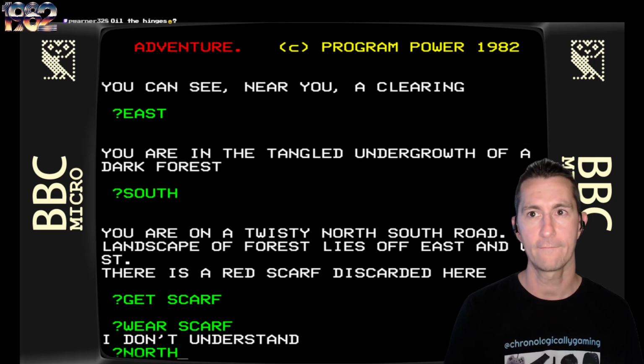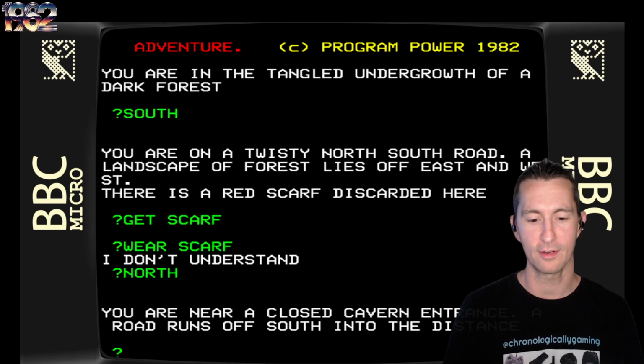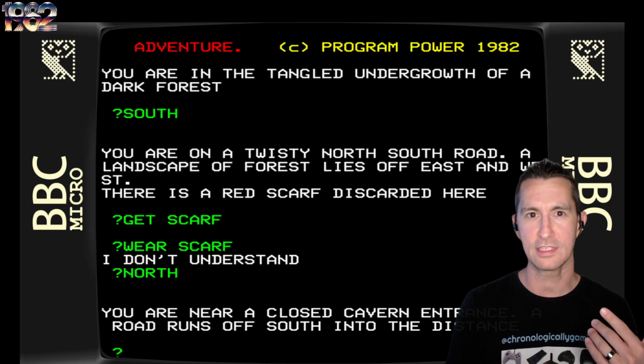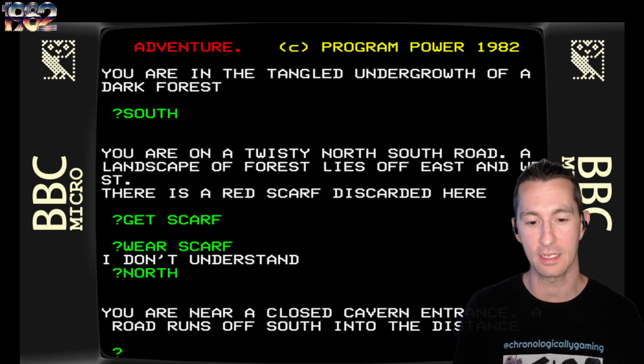From there, you're near a closed cavern entrance. A road runs off south into the distance. So the majority of games that are like this, or adventure-like, Colossal Cave-like, you go find treasure, you bring it back to another spot, and you get points for it. And so what adventure games started to do from 1976 until now is add things that happen, puzzles that happen, events, an actual adventure. Because before it was just go get something, come back, you get points. It's all about points in 1982.